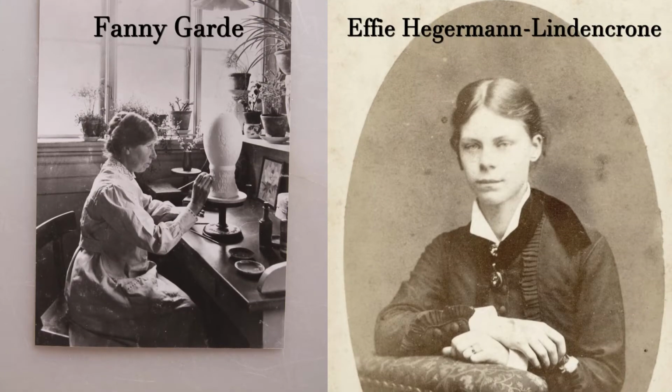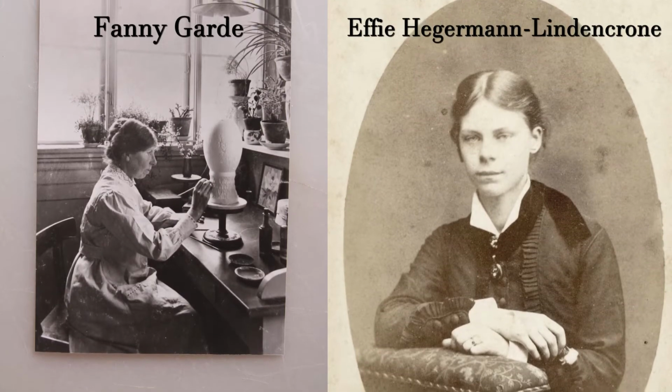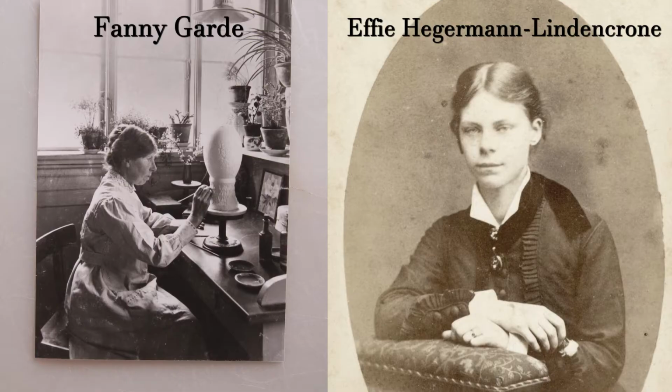Fanny Garde and Effie Hegermann-Lindencrone are two of the most important artists from the Art Nouveau period. The two women met while at the Arts and Crafts School for Women, forming a close bond that would remain for their entire lives, from living together to sharing a studio.